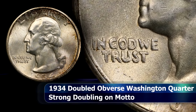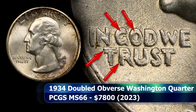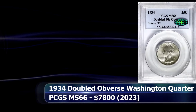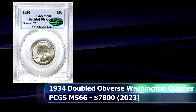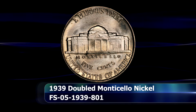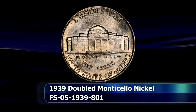Now, the date and the letters of Liberty are also doubled, to be sure, but the effect is without a doubt the most eye-catching on the motto of the coin. In 2023, a PCGS-graded MS66 example of the coin was sold at auction for the sum of $7,800.